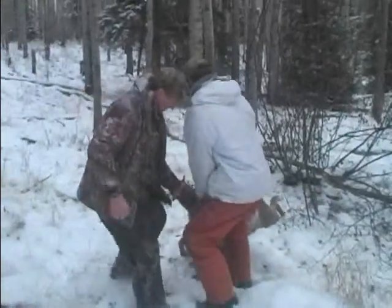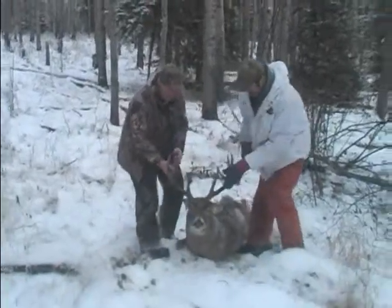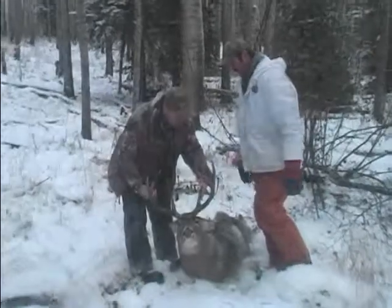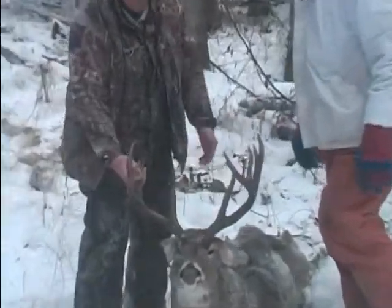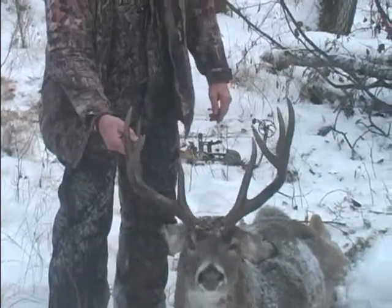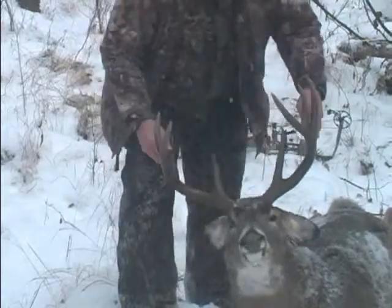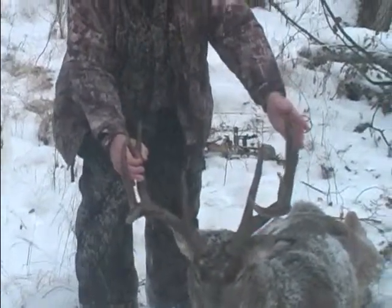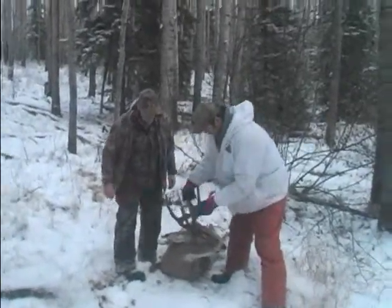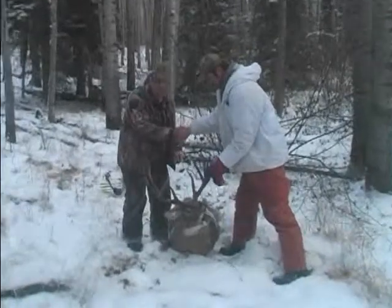Whoa! Look at him. Wow, what a beautiful buck. Now that is a brow tine. That thing must be 10 inches. Oh, at least, yeah. Beautiful. Wow. Nice buck. He is gorgeous. Congratulations. Thank you, Hart. Wow.